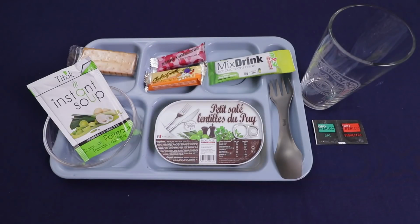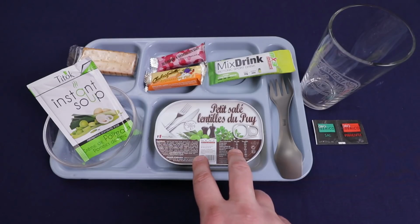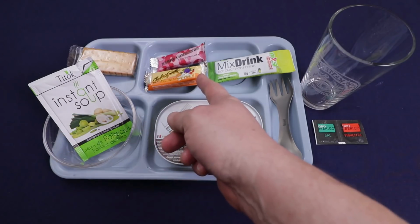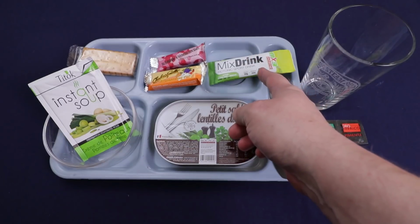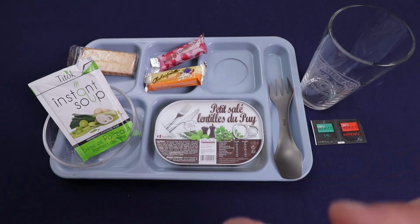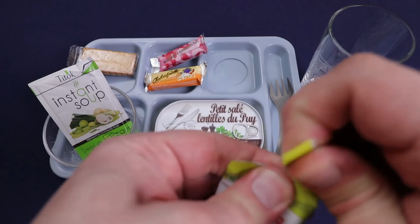Okay everybody, here we are for lunch. Our main is going to be the salt pork and lentils. Got the creamy potato and leek soup. Got some crackers if we need them. Our nougat bar. The fruit commando bar. The lemon lime and mint drink. And some salt and pepper if we need it. But check out this drink mix. I've had this before. It's actually pretty good.